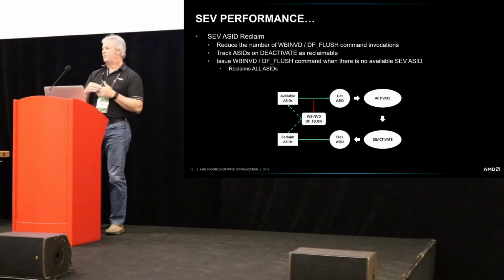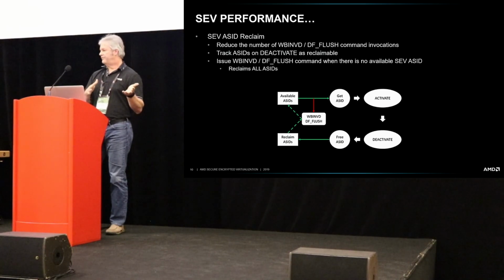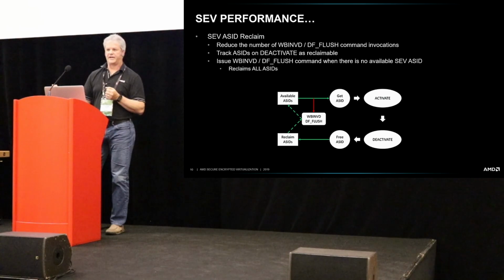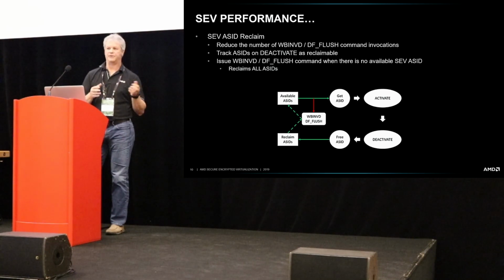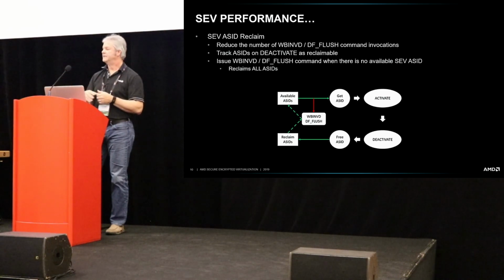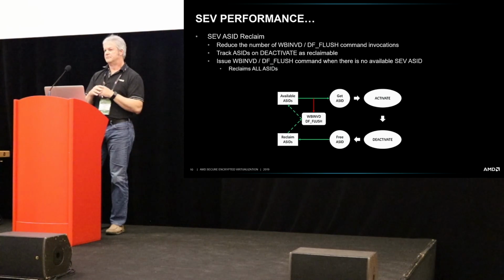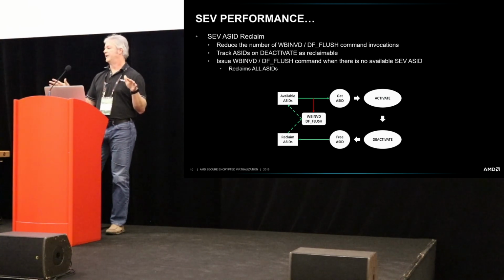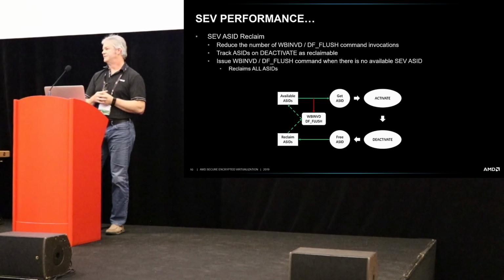So the change was to now track these ASIDs that we deactivate as reclaimable ASIDs. So we start with our available ASIDs. The guest will get a free available ASID, and we'll just do an activate. The guest can run. When it shuts down, we do a deactivate, and we free the ASID into the reclaimable bitmap. Now, the next time a guest starts, we could do this on our newer machines 509 times. When you get to 510, there would be no more available ASIDs. We'd do a write back and invalidate, DF flush, and that would cover all of the ASIDs that have been freed up to that point. So we would take all the reclaimable ASIDs, put them back into the available ASIDs, then continue on. So we reduce the performance impact associated with that dramatically.